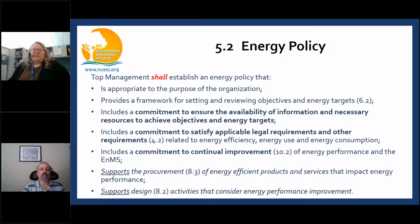Okay. So quickly, just like all the other management systems, ISO 50001 also requires that you set an energy policy. So it requires top management to actually establish this policy. So you can see that we have another red spot here. They shall establish a policy that is appropriate to the purpose of your organization, provides a framework for setting those objectives and energy targets. It includes a commitment to ensure the availability of information and necessary resources to achieve your objectives and energy targets. So that's one of the commitments that you have to meet.